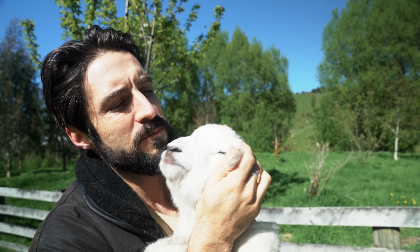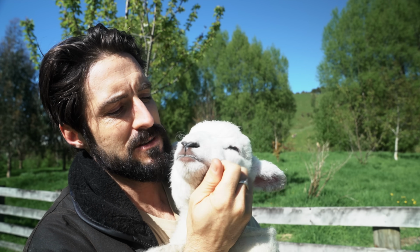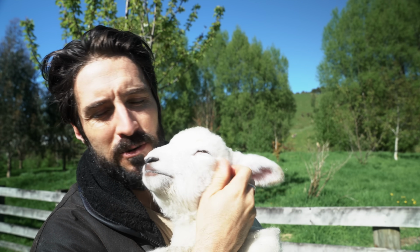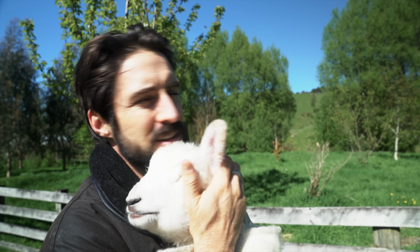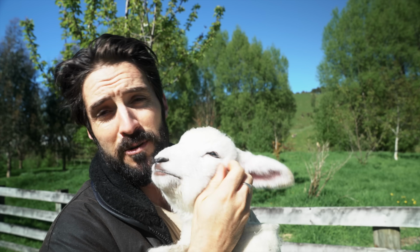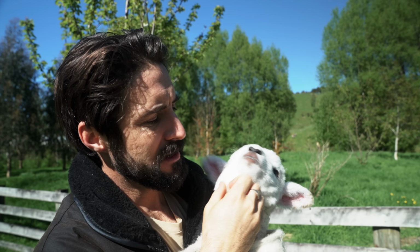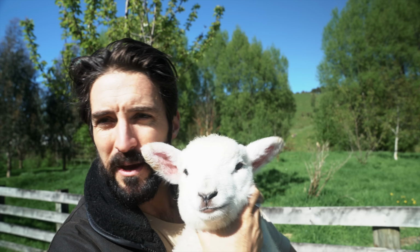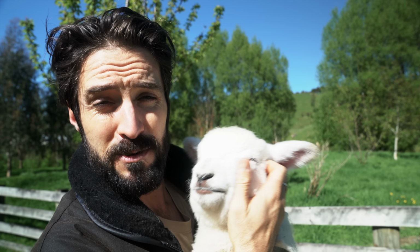It's one of the best things about spring here in the countryside of New Zealand: there's always a little orphan lamb in need of milk and surrogate motherhood or fatherhood. So this is Lucy the lamb. This is our season's lamb, and she'll be a main character in future Homestead vlogs. So give a thumbs up for Lucy the lamb.